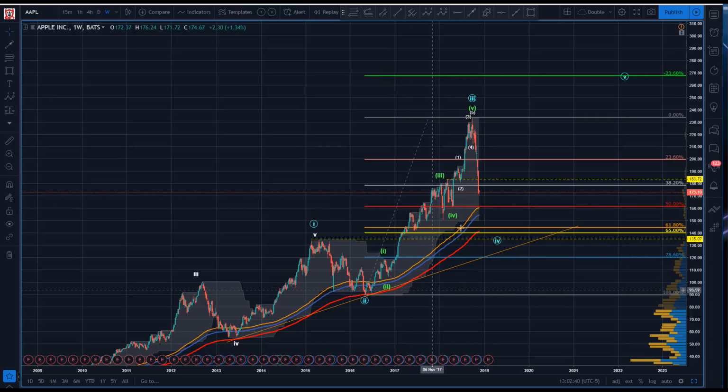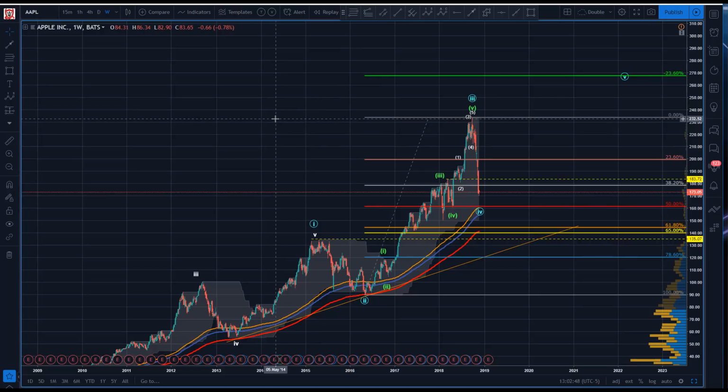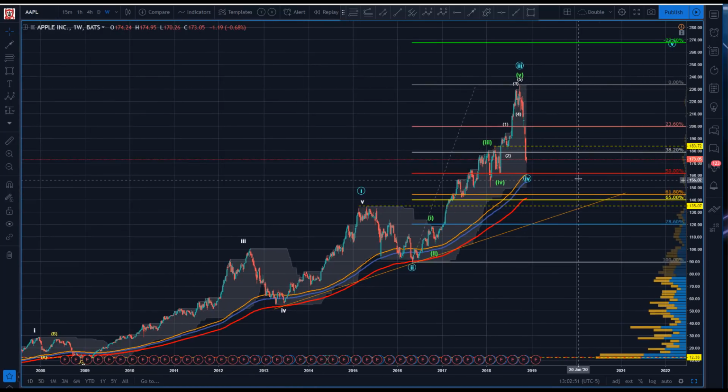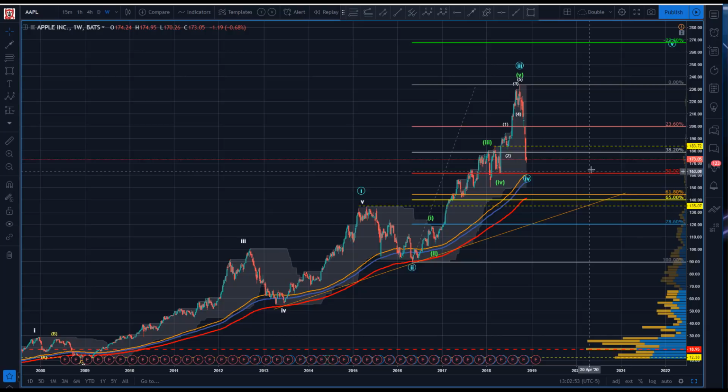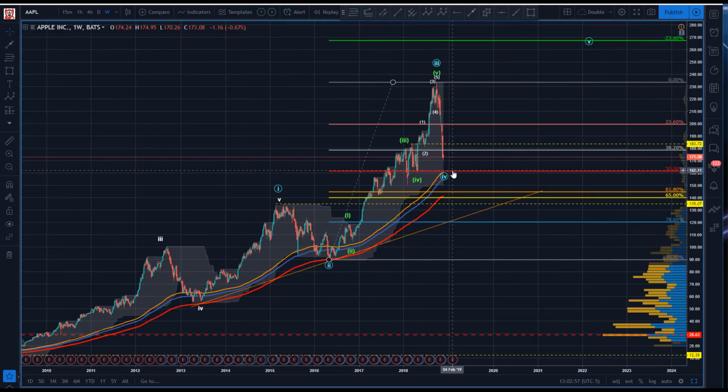You've got some structure here. It's tradable, but as to where we are in the larger degree count, I'm struggling now to call this a 4 right here because of having gone through that subdivision. So this is the tell. We're at 161, so we're $10 away. If the market's going to stay weak here, we're going to test this 50.